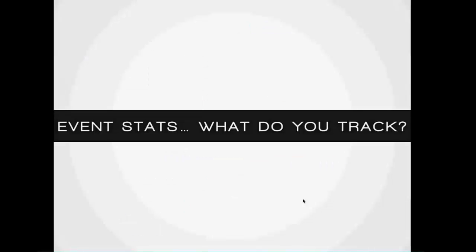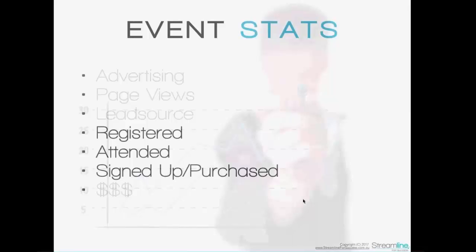I wanted to then move into event stats and what you track. I know there's a whole bunch of things that we can monitor, and having a background in reporting and analytics, sometimes you can monitor too much and sometimes not enough. There are a whole bunch of things we look at, but I wanted to focus on 3 of them today: registered, attended, and signed up or purchased.